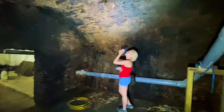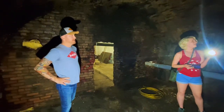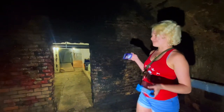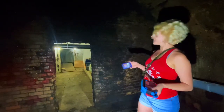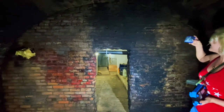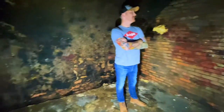Obviously you can tell, there's natural springs. It's built into the hillside for sure. What was the one that was just full of a bunch of bent bicycles? It's just a kind of odd choice. Somebody spent so long digging these, and then so many of them are just forgotten. Super cool.